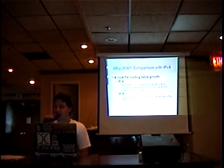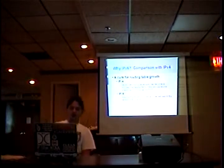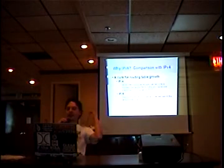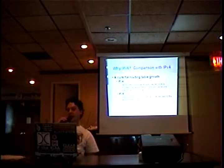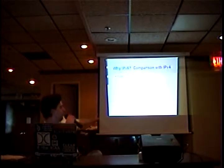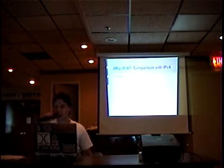One of the biggest problems that ISPs are having is routing tables. They're getting pretty huge. It's 113,000 on the backbone as of 2003. In V6, the maximum amount of routes you're going to have is 8192 in the default free zone. And here you have a table of how the routing table has pretty much skyrocketed over the years.